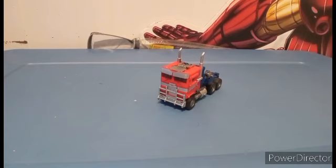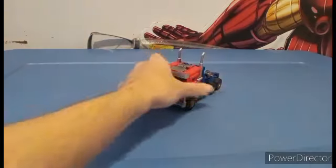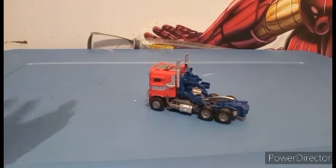But the thing about this is that it's official. It is to scale. That is the best part. Now, sure, yes, people don't like the back. I'm actually fine with the back.